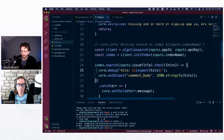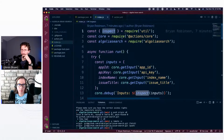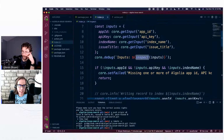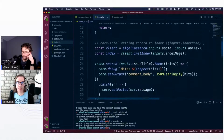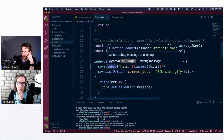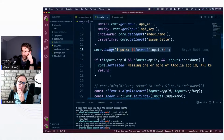So after this, right? Core debug hits. Is inspect a thing? I actually don't know what inspect is, to be honest. Inspect is a thing, yes. Where's it coming from, though? Oh, it's coming from inspect. Yeah. Perfect. But I don't know if we need inspect there. We might not need inspect there. We might need, is there like a log function? Yeah. I mean, we could just, inside of a regular action, you could echo it.